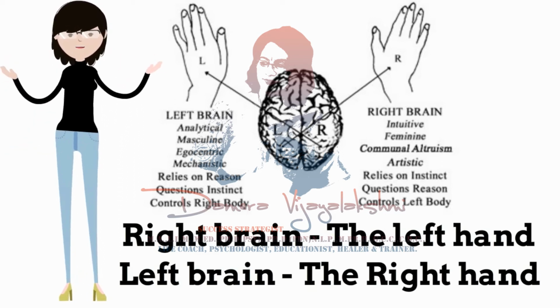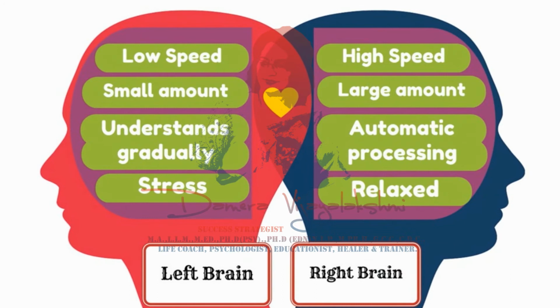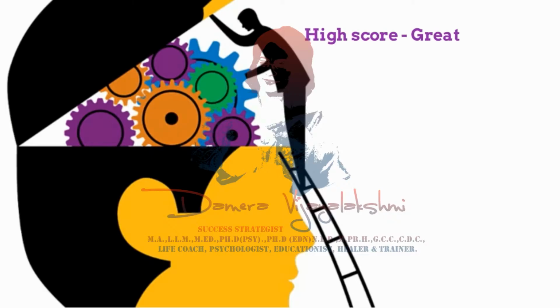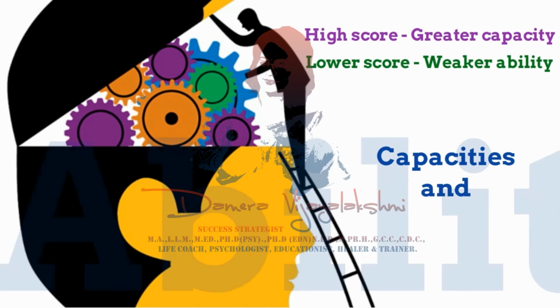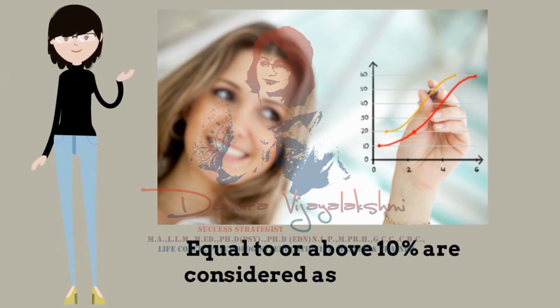Each finger denotes a capacity, or we can say each finger is linked to a brain function. Each finger requires a score of 10% or above to be considered a dominance of that ability. A high score indicates a greater capacity, while a lower score indicates a weaker ability. Also, a ranking is given to understand the priority of one ability over the other, which shapes our capacities and abilities. The ranks of all those abilities which have a score equal to or above 10% are considered as important.